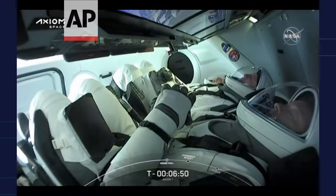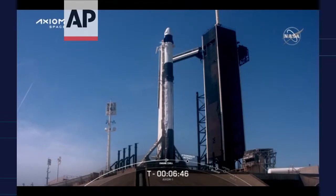Some heartfelt words there. Stage one, engine chill has started. All right, so there was the call that we have begun to chill the engines on the first stage. So what we're doing right now is flowing a little bit of the super chilled liquid oxygen through the turbo pumps on those M1D engines.